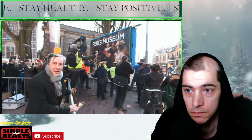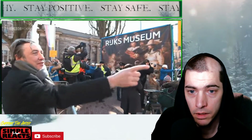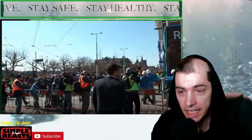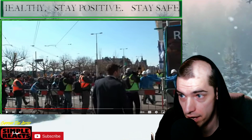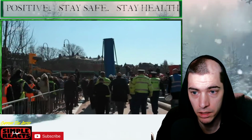It's like a football match. They're cheering the painting. There are kids over there. There's thousands of people here. Woo! Now, I would instantly think that it would be top heavy, but there must be a lot of weight on the base of that thing to keep the center of gravity. It's like, what do you do if you hit a small bump or something?